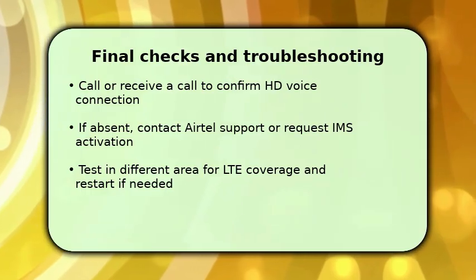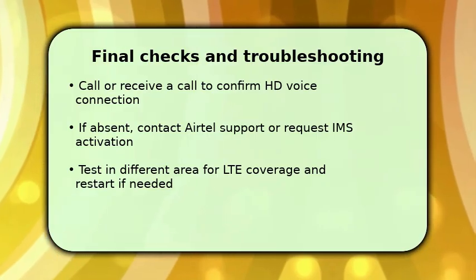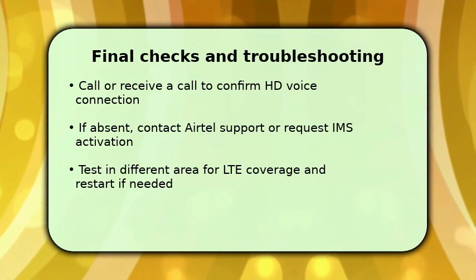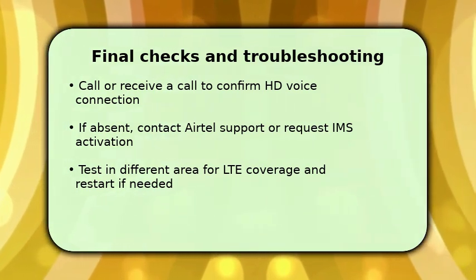Also test in an area with strong LTE coverage because VoLTE requires LTE radio. If problems persist, reset network settings and reinsert the SIM. This often clears registration hiccups and completes activation.